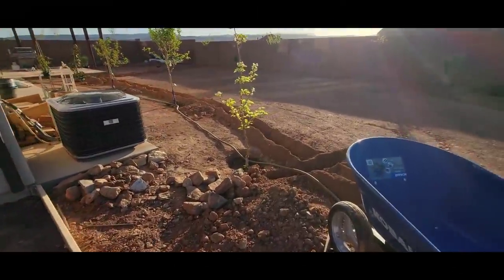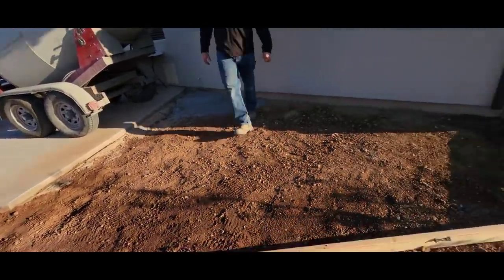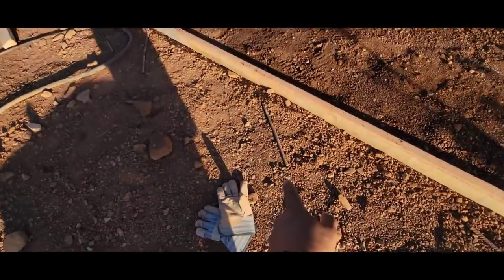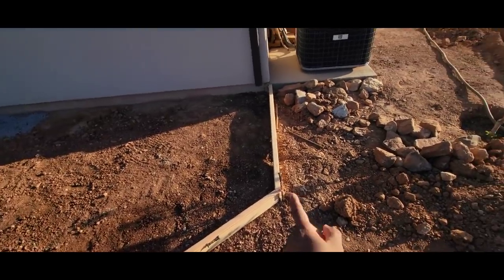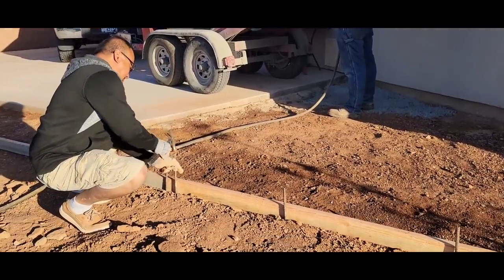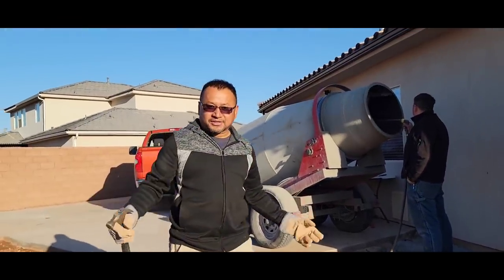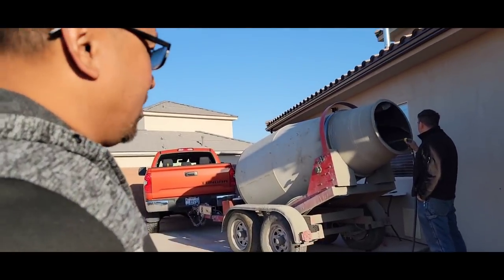Plus all these trenches for the sprinkler. Again, so we trenched here. We got about 2.5 yards of concrete here, so we have to get another half load of that. But we're going to put a stake on each side here just to support the wood, the 2x4s. Finish it off. It's going to do 2.5 yards.